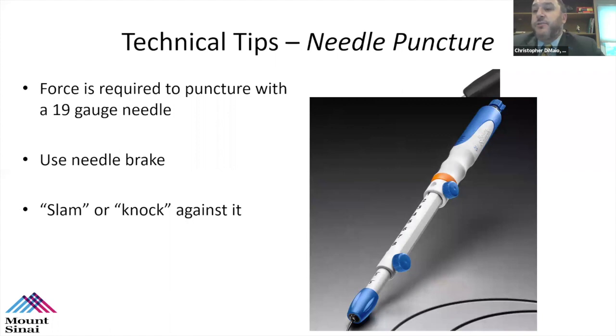So what I typically do is I will tent the mucosa with my needle tip. And from the tip of the needle, I will measure to the center of the pancreatic cyst, that length, and then I will set my needle break to that length. And then I will literally slam, do a hard, rapid push of the needle and knock it against that needle break so that I'm shearing through all the tissue and getting a very clean puncture. Similar to how an Olympic diver doing a high dive barely makes a splash in the water.